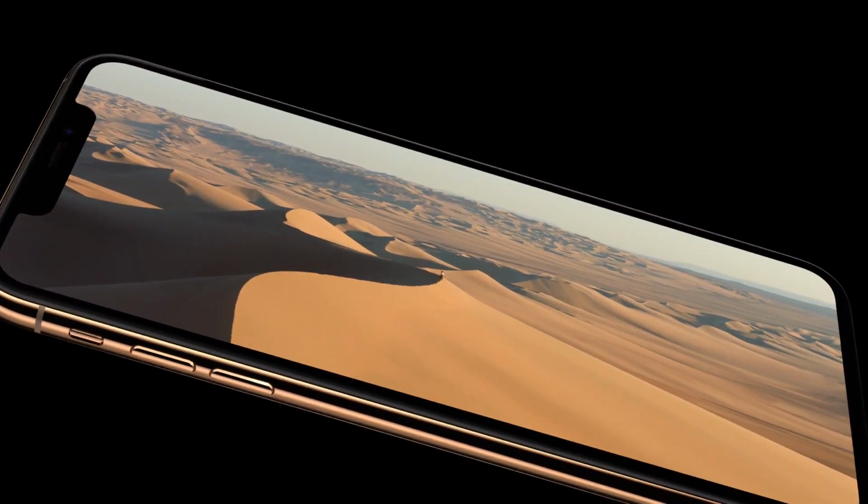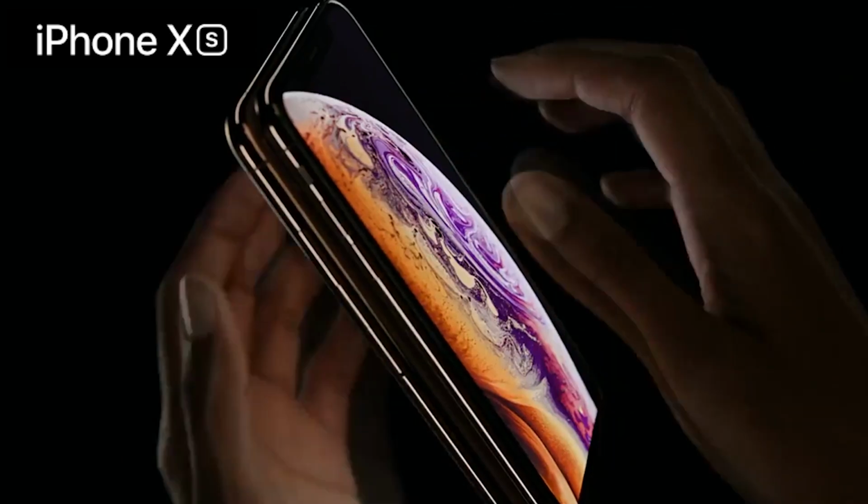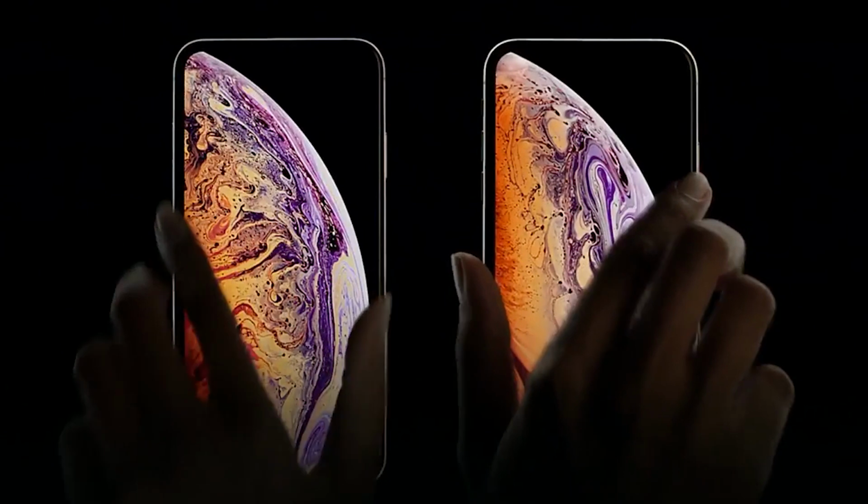The iPhone XS is available starting this month, and we hope you love it just as much as we do. We really think the spirit of Apple is encapsulated right there in the name XS, and we, oh crud, it's pronounced the iPhone XS, isn't it?